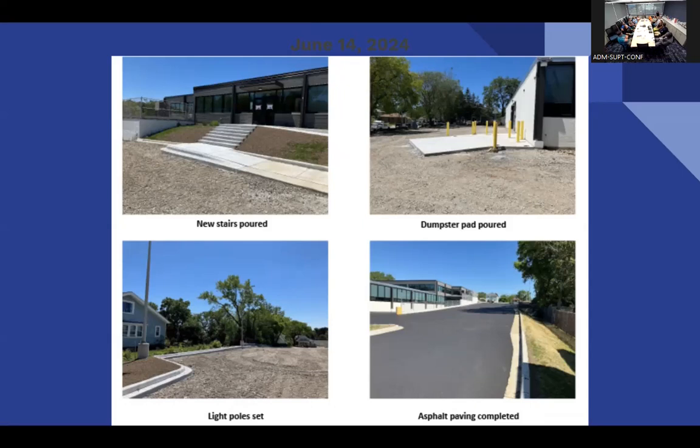And more site concrete got replaced than originally planned. Originally the dumpster pad wasn't going to be concrete. We replaced a lot of curb and gutter in the clinic lot that was well beyond its useful life. So there's a lot of wish list items that were added to the project but still fit in the budget. Really the only outstanding item we're waiting on is the decorative gates.